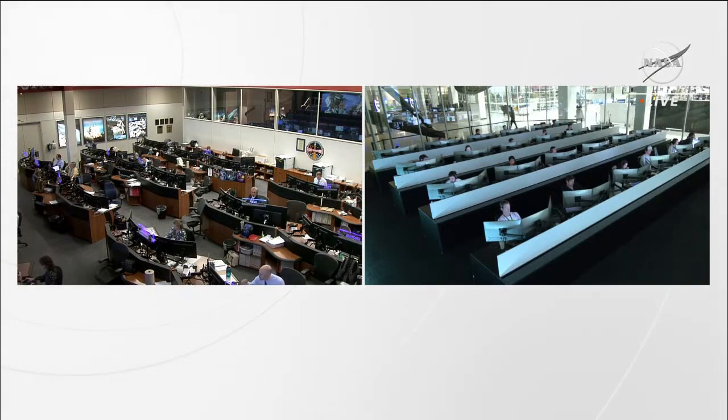Undock sequence commanded. Dragon. Right on time, 6:18 a.m. Central Time, the undock sequence has commanded. It's a 5-minute sequence, again, until physical separation at 6:23.